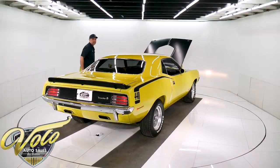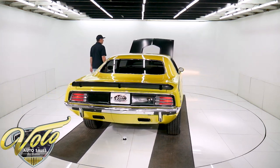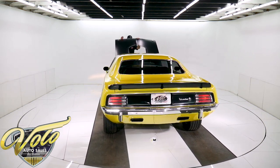Those carbs are dialed in and working just fine. You'll really feel them when you get out on the road and you open up all three carbs, you feel them.